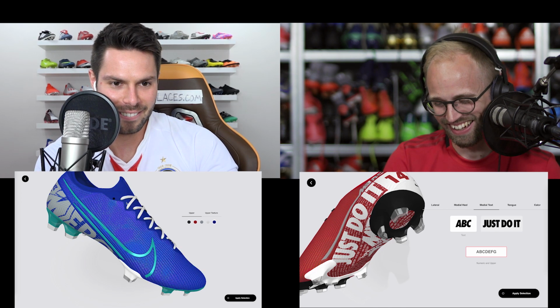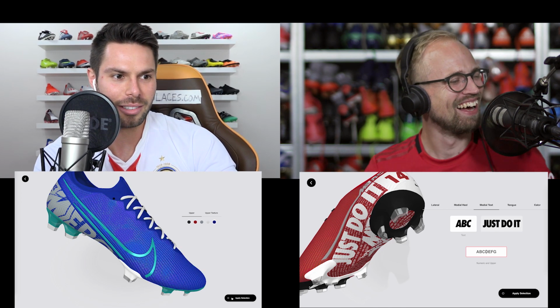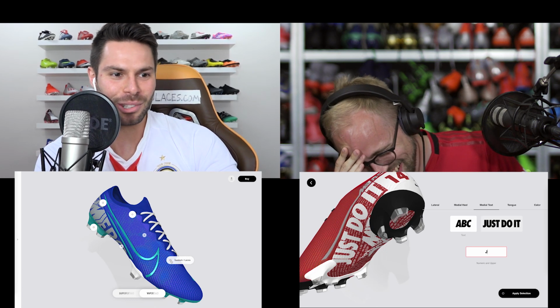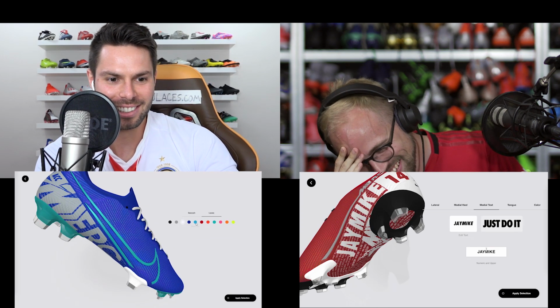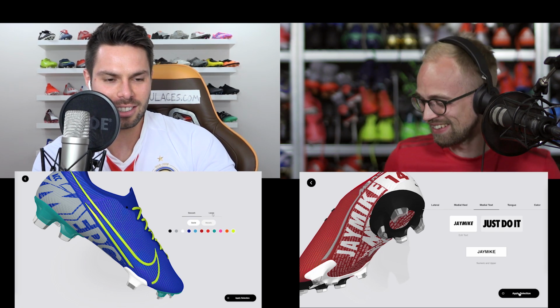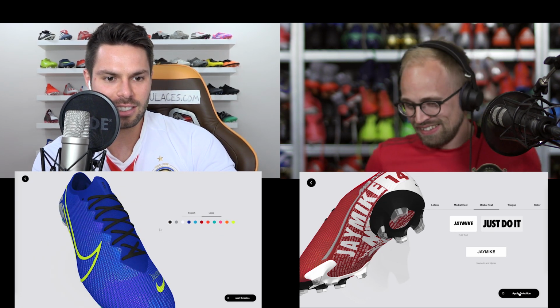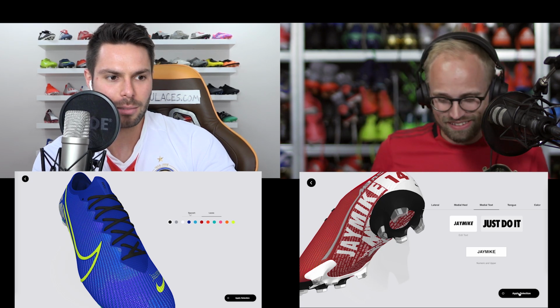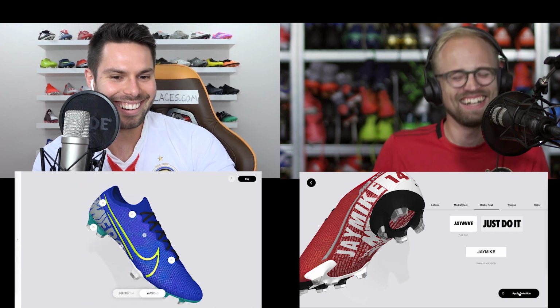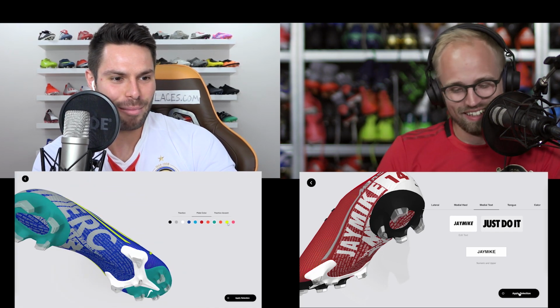So we're going upper racer blue. Perfect. This is brilliant. I don't know why I didn't think of this earlier. Swoosh. No, that's the laces. Laces need to be black on the Joma Champion Max. Perfect. Oh, this actually looks quite good. I'm happy with this so far.